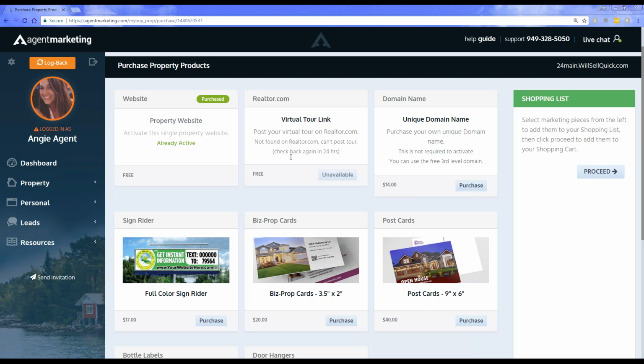So just keep that in mind. If for any reason you're getting that it can't be posted, that could be why. And then also make sure you have the MLS number in agent marketing, because we also match up based off of the MLS number too.